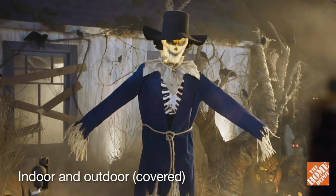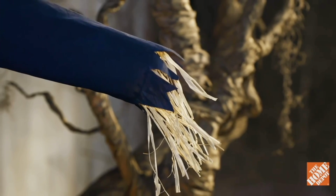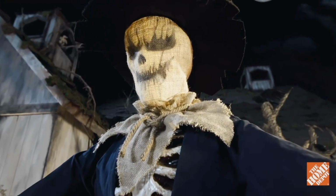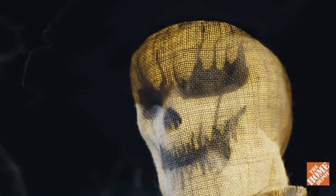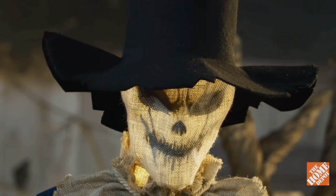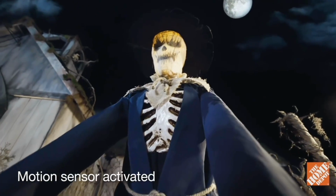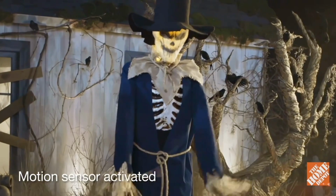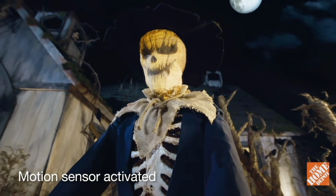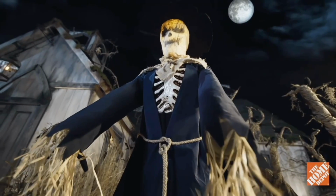2 hay-filled arms stretch wide at his sides, but only for a moment, as his horrifying head begins to glow an angry orange, lighting up the night beneath a tattered black hat. Trigger his motion sensors, and just like that, the faceless scarecrow has you, helpless, wrapped tightly in his ghoulish grip. No chance of escape.